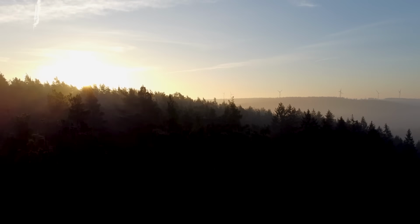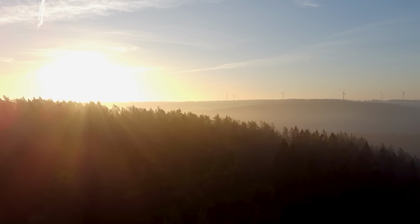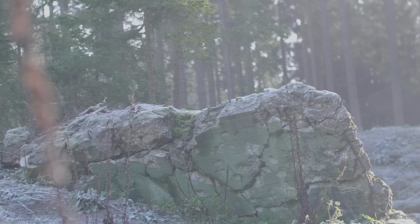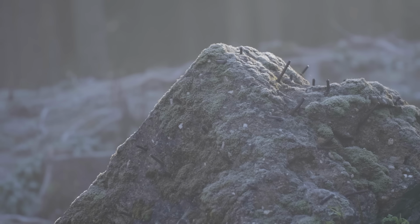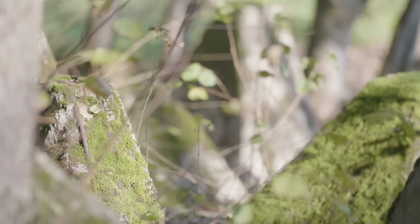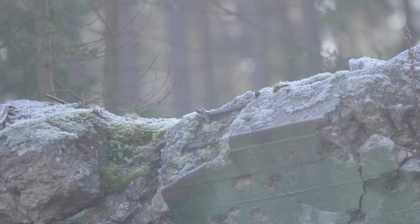Scattered along the West German border, in fields next to streams and forests, there are strange structures. Lumps of concrete and twisted steel poking out of the ground. These are the remains of one of the most daring projects of Hitler's rule, the Siegfried Line.